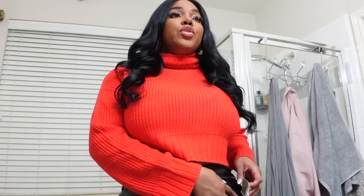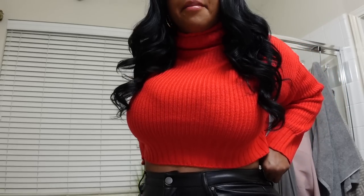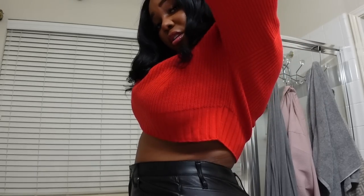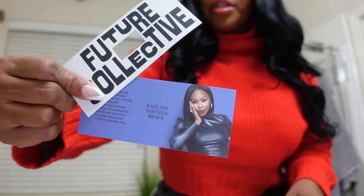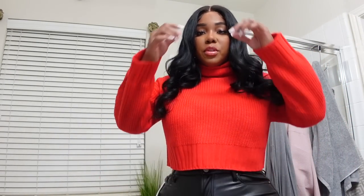And then I just have on gold jewelry, so I'm gonna put some gold rings on. I already have on my gold LV hoops. These pants are a little big in the back, like they buck out at the waist a little bit. They fit, but I was thinking about putting a belt on. I just hate to wear belts with... there we go. Oh yeah, this is the Kahlana Barfield Brown collection. Her crop sweaters were super cute.